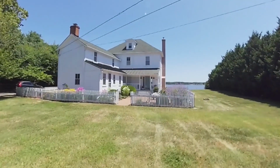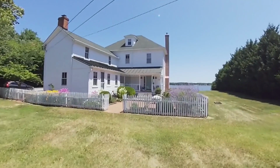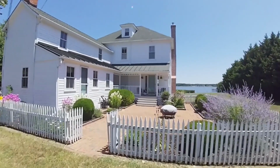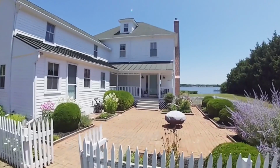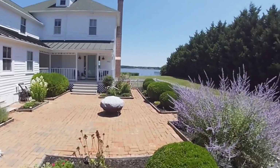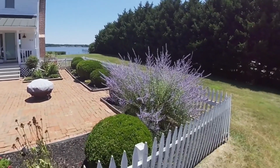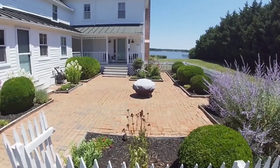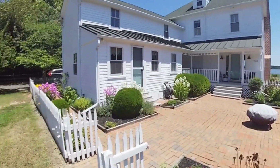I tend to be a little verbose from time to time, but anyhow, our house was built in around 1908. It was built as a hotel. There were four rooms upstairs, three rooms downstairs. It was a ferry boat stop up the water here on the way to Baltimore. So the ferry boat would stop here overnight, and people would stay here for a short period of time before heading on up the river.